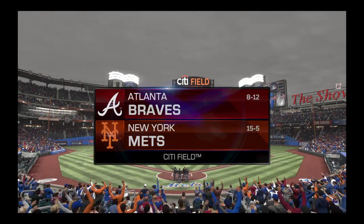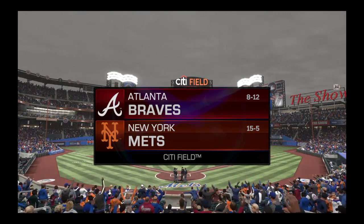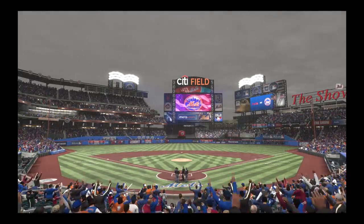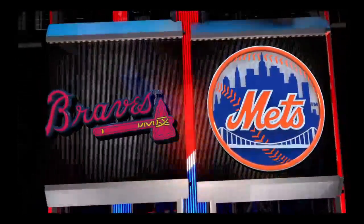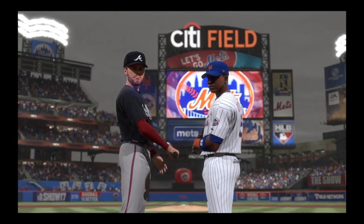MLB The Show has baseball on tap from lovely Citi Field in New York. Today, the third and final game in this 3-game series between the Atlanta Braves and the New York Mets. Two of the best bats in the business go at it next on the show.